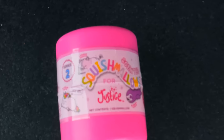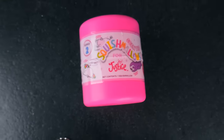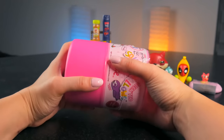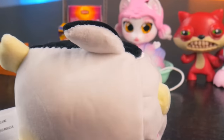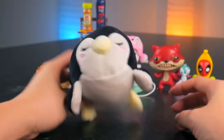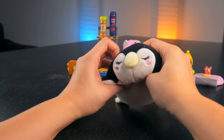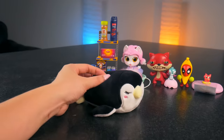And our last hoot of a loot today, we got the Squishmallows for Justice. Scented Squishmallows. Everything's gonna smell good. I can smell it already. Ooh, it's grape scented. Oh, this smells amazing. Oh, it smells so good. It's a sleepy penguin. I guess this collection, they all lie on their belly and just take a nap.